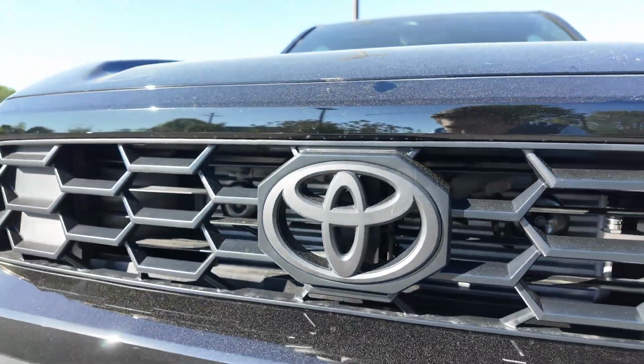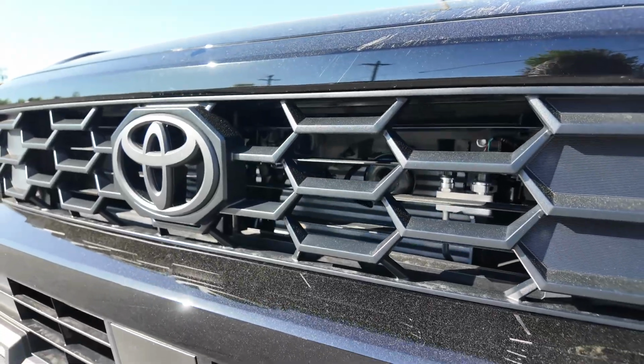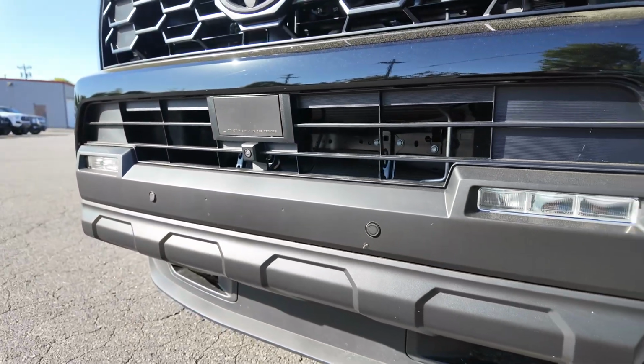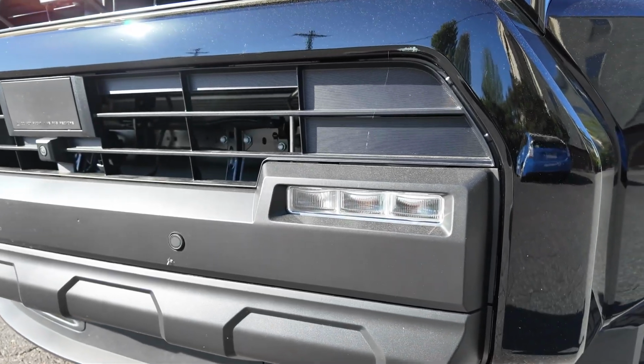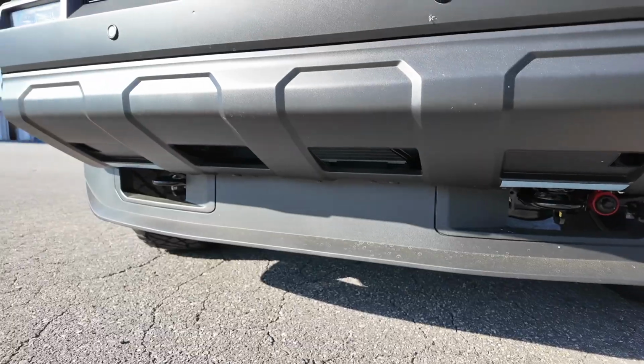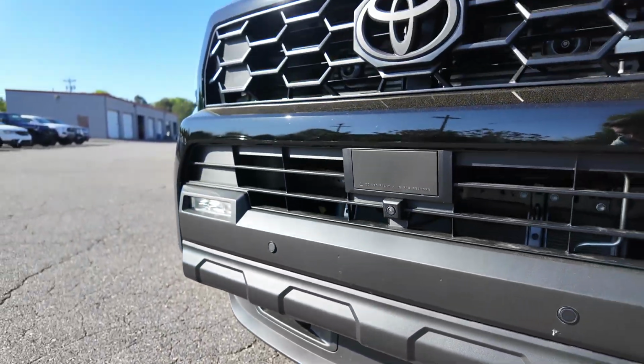You can see active grille shutters behind it, the intercooler as well, blacked out Toyota badge, forward-facing camera, safety sensor, and then all of your parking sensors. We're gonna get LED fog lights, a massive air dam as well, along with recovery hooks down there as well, and then we have just some plastic trim throughout it.